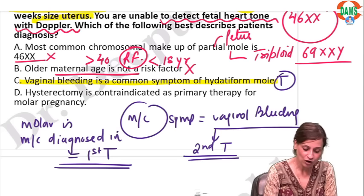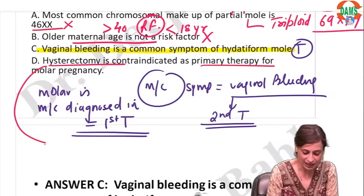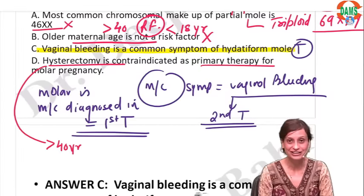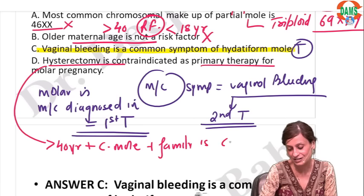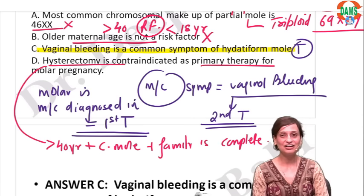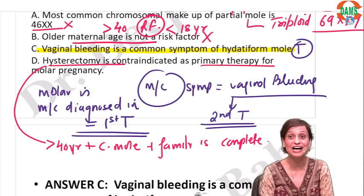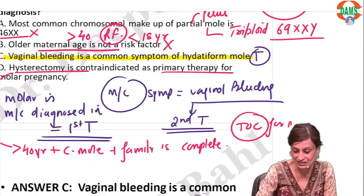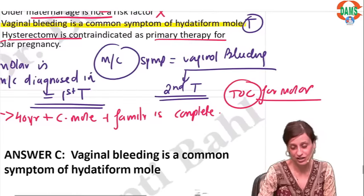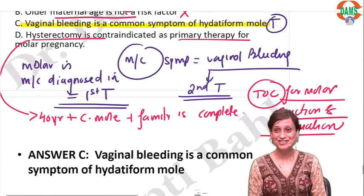Why is option D wrong? Hysterectomy is contraindicated. It is not contraindicated. Hysterectomy will be done when the patient is more than 40 years, she has a complete mole and the family is complete. That's when we do a hysterectomy as the main treatment. Otherwise, in general, what is the treatment of choice for molar pregnancy? In general, the treatment of choice for molar is suction and evacuation.